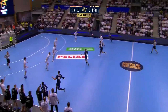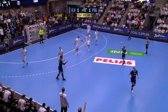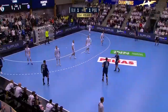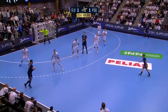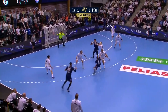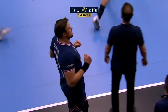1-1. Luke Zines looking to tease this Elverum defense for the first time today. Really looking forward to this battle between Luke Zines and Tobias Grundahl. Two thrilling playmakers who are among the fastest in the game. For the first settled attack for PSG, we see that Nikola Karabatic is starting in the left-back position. Ball into the lines, Kamil Shipchak through the hands of the keeper. And that's a lead back PSG's way.